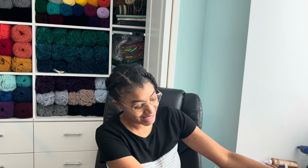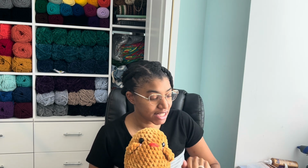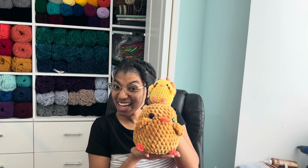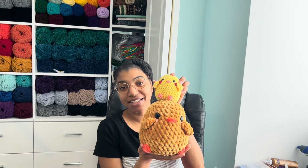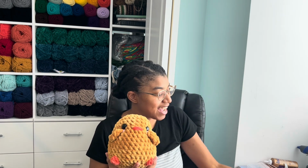I finished the giant cheeky beaky. You know, I had to do it in the jumbo yarn to see how it turned out, just to give you an idea. This is Parfait Chunky and this is Parfait XL. You see the size difference? Still cheeked up and cute. But I wanted to get the size difference to see if it's worthwhile doing it in the jumbo yarn compared to the regular chenille yarn. And it is. I'm excited.